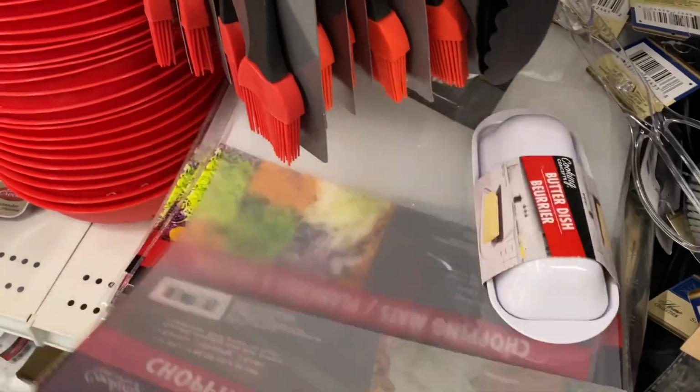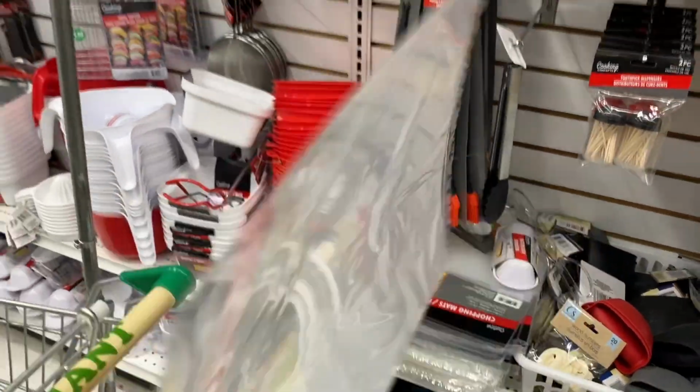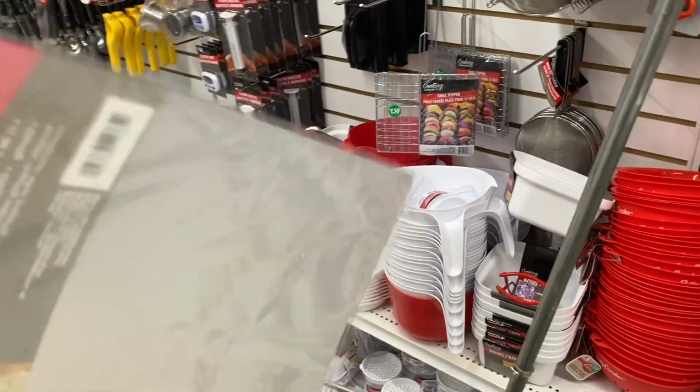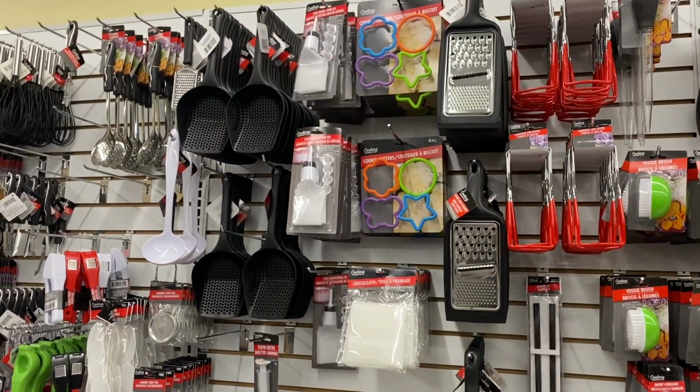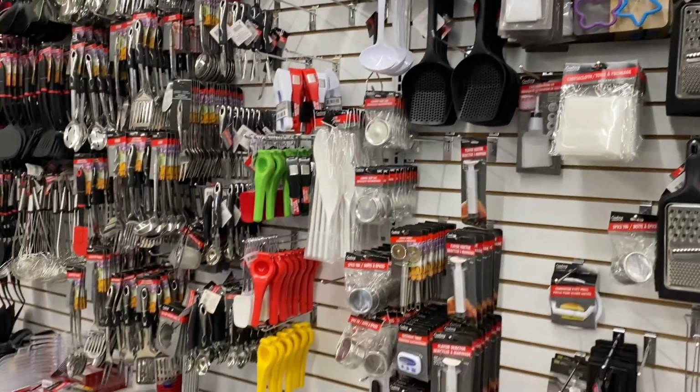The chopping mats, I'm actually going to grab a couple because I'm reorganizing some of my papers in my craft room. And I think that these are just so practical for organization. Anything else here?